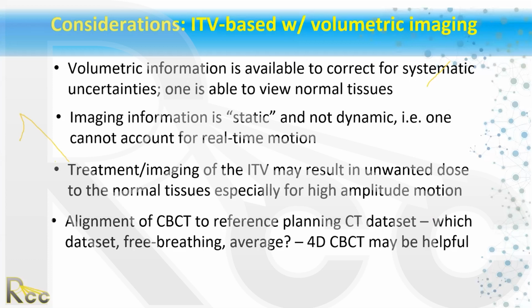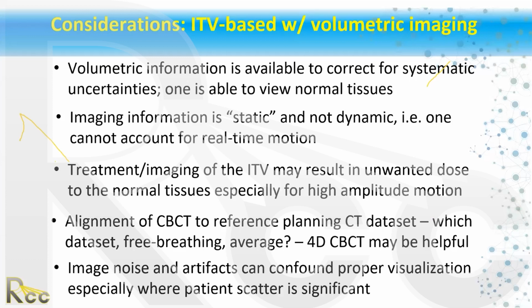And then the alignment of cone beam CT to the reference planning CT may be tricky. So you have to figure out which data set you want to use. Are you using free breathing? Are you using the average CT? 4D cone beam CT might be helpful here. And then you have noise and artifacts, which can confound proper visualization, especially where patient scatter is significant. And artifacts can be problematic, motion artifacts in particular.